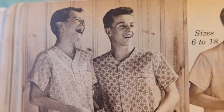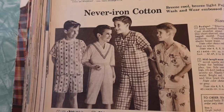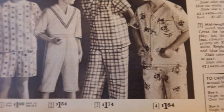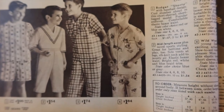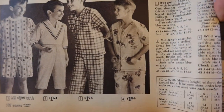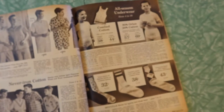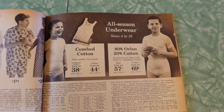They're just cracking up about it, too. They think that this is hilarious. Look at the darlings. So wholesome. So cozy. Ready for bed. What's on those jammies? For Wild West time. Young Indians. I can't read it. It's too tight to the margin. Excellent graphic design work. And then we've got little boy undies here.